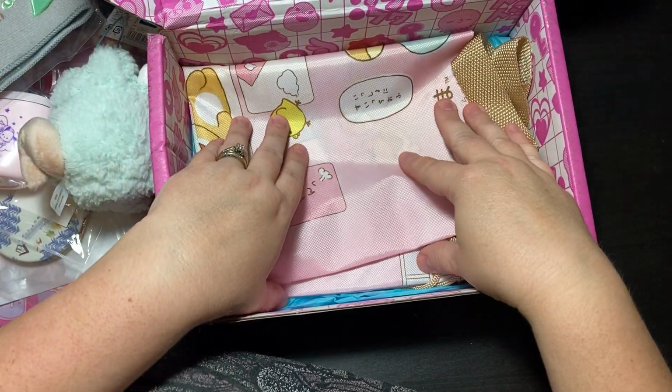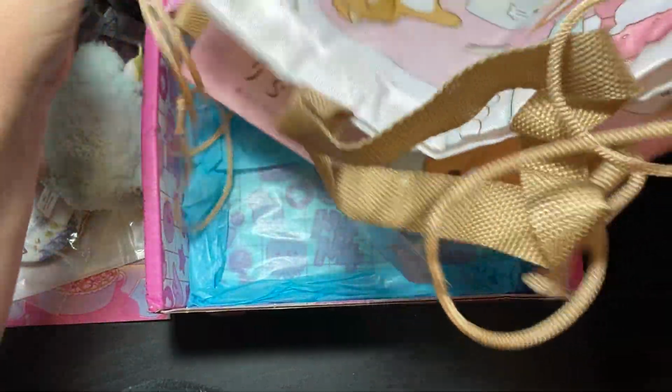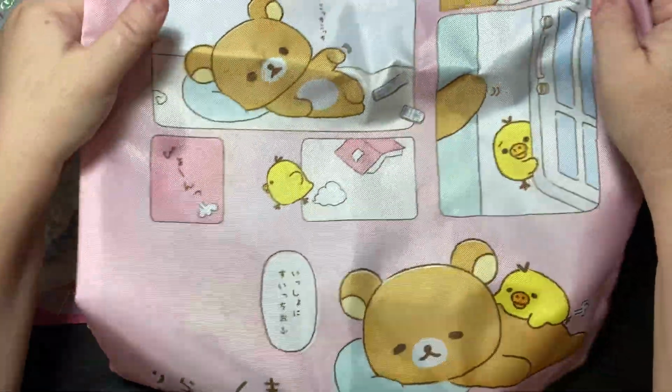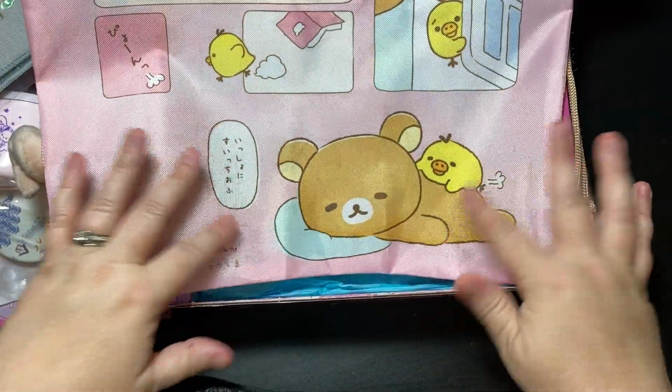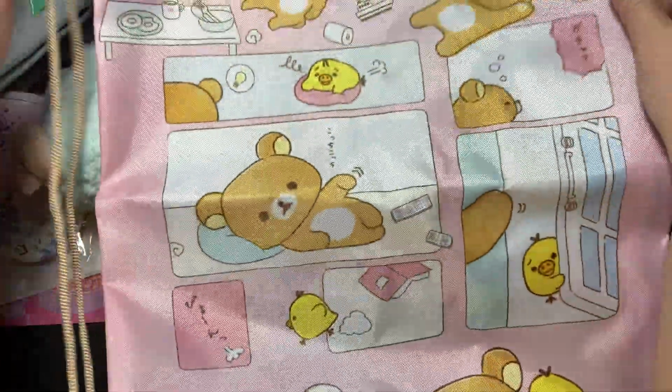And last but not least, I was excited about this. This is really cool. So, oh yeah, everything Dokidoki Crate is usually licensed, Japan Crate. So this is Rilakkuma. He is a little bear. You've probably seen him, I'm sure, even if you're not a huge Kawaii fan. But yeah, so this is a Rilakkuma bag.